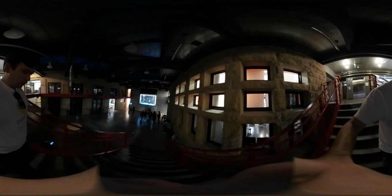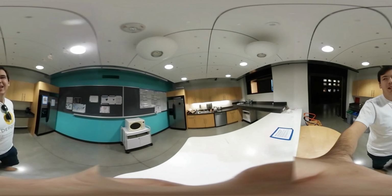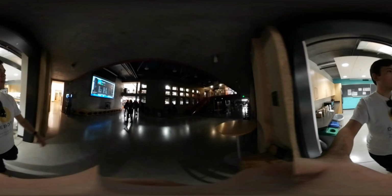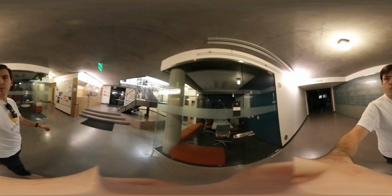Going down these stairs. Everyone's having a good time. A classroom over here. You have a kitchen area. Kitchen. I'll admit, not the most innovative kitchen, but it works. Go over here. Design group, stuff like that. Peterson did stuff here. Peterson, the fishbowl, meeting room.